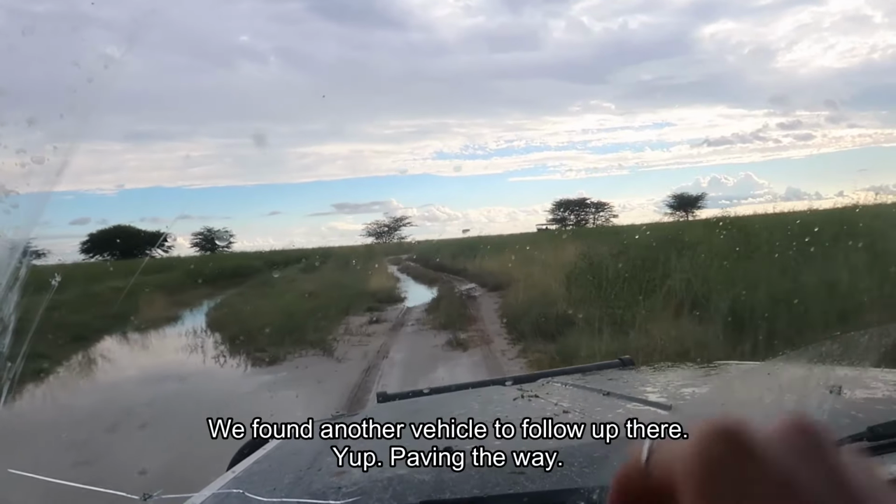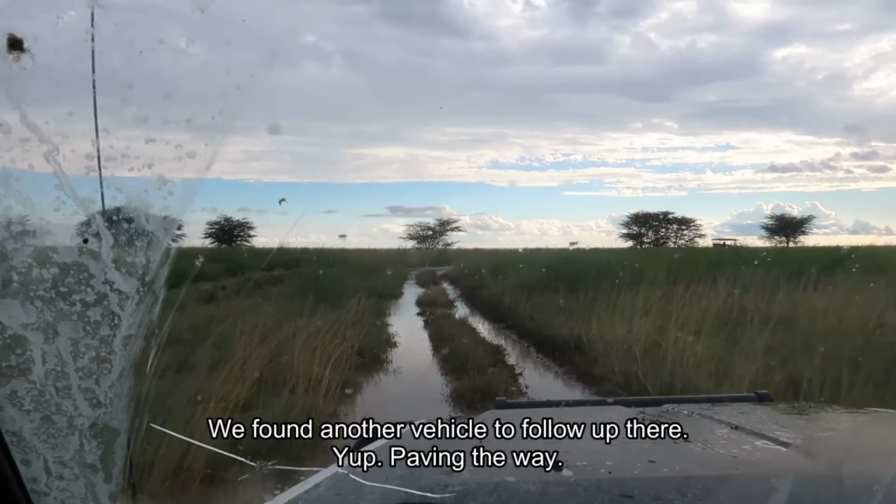We found another vehicle to follow up there. Yep, paving the way.